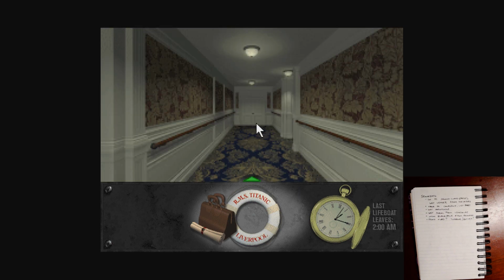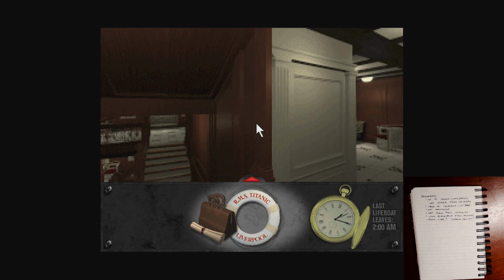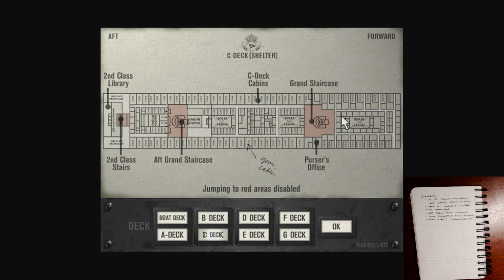Okay, so first order of business. To the staircase and down. The water's on E-deck. Get up top. I need to go to second class stairs, I guess, to get down to the bottom. So I'm going to start in second class stairs.